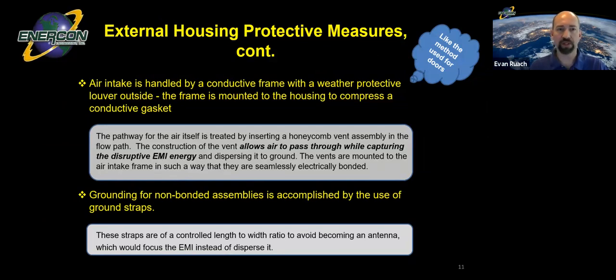These vary in construction. Typically for our applications, we're talking a honeycomb vent that's 3/4 of an inch to an inch deep, and it has little honeycombs around 1/4 inch wide. And what these do, with the depth that they are and the fact that they're made of a very conductive material, is capture the electromagnetic interference energy while they let the air through.